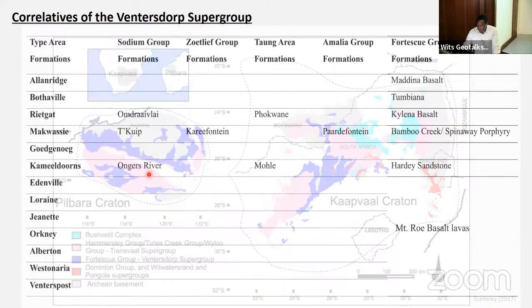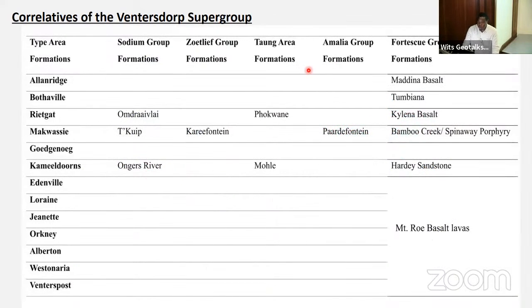This is a summary of the equivalence of the Ventersdorp both on the Kaapvaal and on the Pilbara. We have the Sodium Group, the Zoutleaf Group, the Dwaal formations, and the Amelia Group, and this is the Pilbara Fortescue Group in Australia. And here I did not include the equivalents of the Klipriviersberg here on the Kaapvaal, the ones that are located or situated in Botswana.